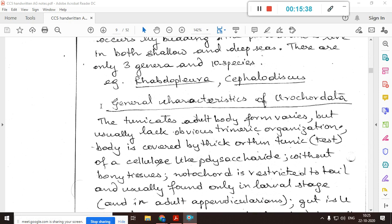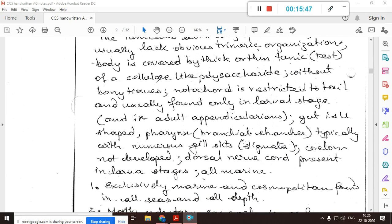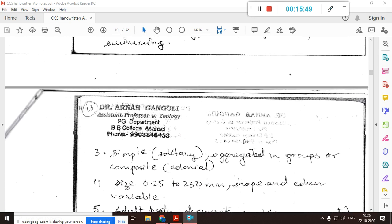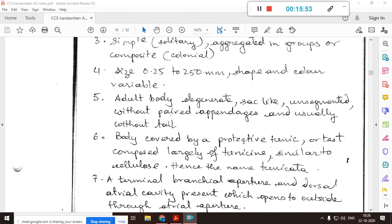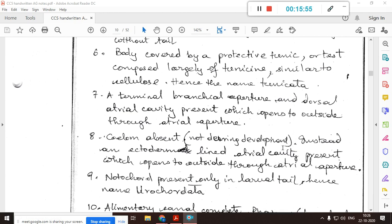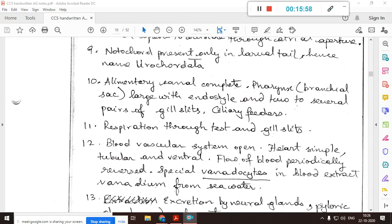So you have the general characteristics of urochordates present over here. The tunicates, adult body, tunic, test, nerve cord, all these general characteristics are there. You can see that in the slides I've taken data from here. These are all the characteristics which are present in this note over here.